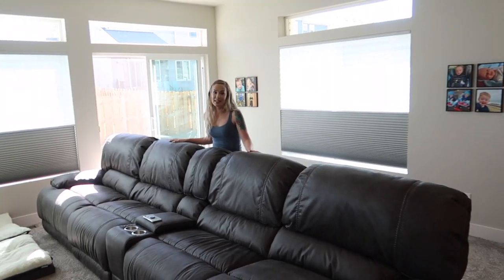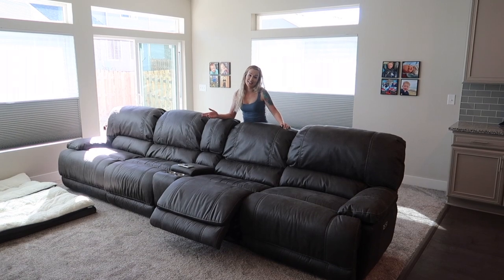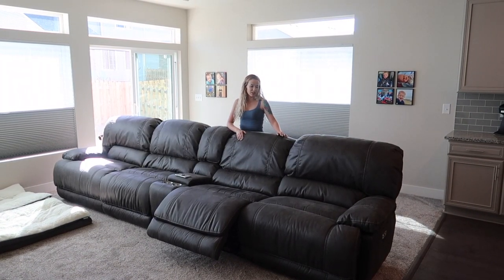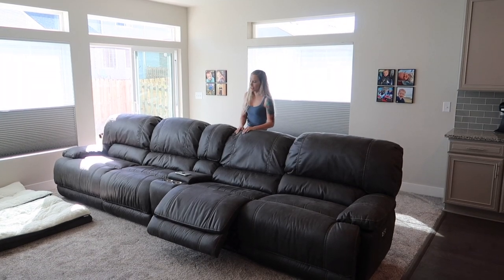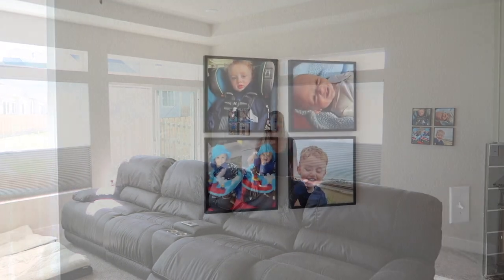And if you didn't see our big, lovely couch, they are pretty cool couches. We had the same exact couch at our other apartment. It was just brown, so we got it in the gray, and it looks really good. We're gonna go show you guys the bedroom, and then we're gonna go outside to show you guys what.